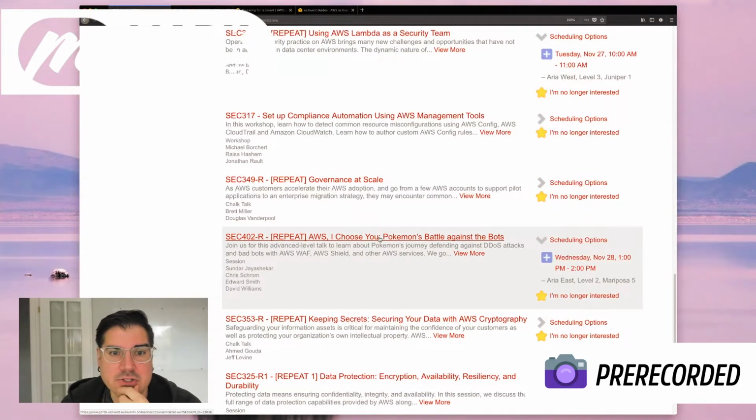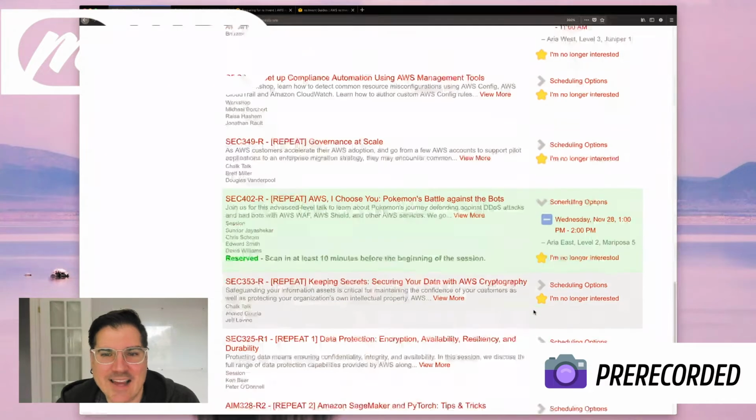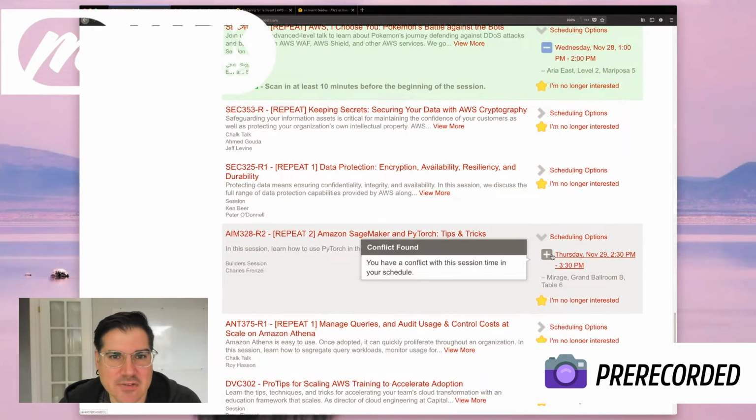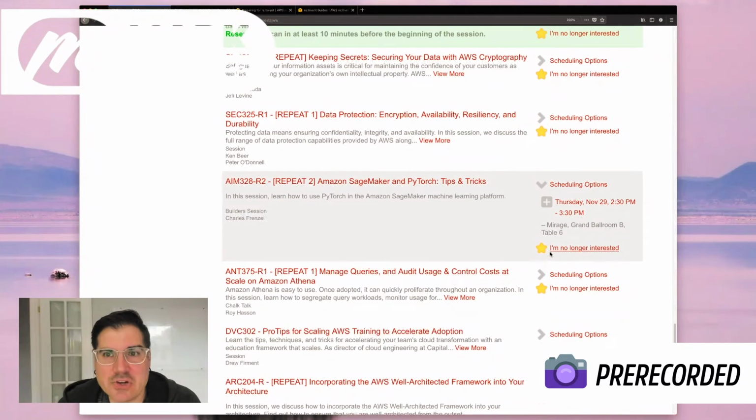I was interested to make sure I could build out the schedule for you guys, but I'm interested in them too, right? So here's AWS I Choose You. It's Pokemon. How can you not like a Pokemon session? Let's see if I can get into that. I can. This is great. I don't think I've booked into this yet, but it's a conflict.